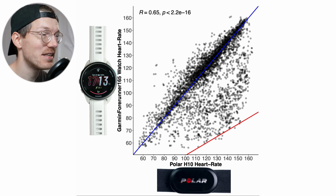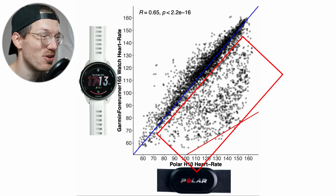This red line means that in these moments the watch detected half of the actual heart rate, since sometimes when the watch struggles it will detect half or double the heart rate. But given that there's so many points right here below the blue line, let's take a look at the individual cycling sessions to see what's actually going on here.